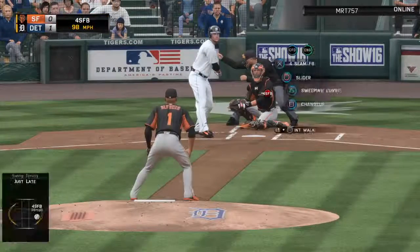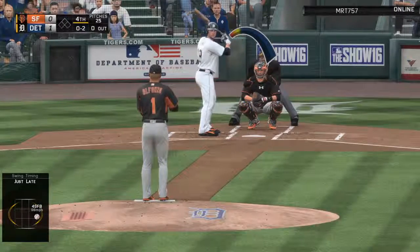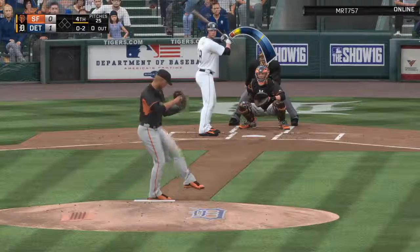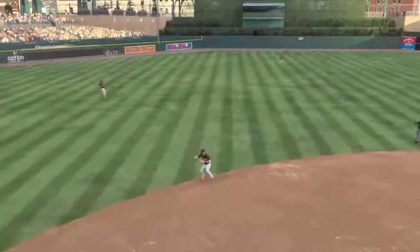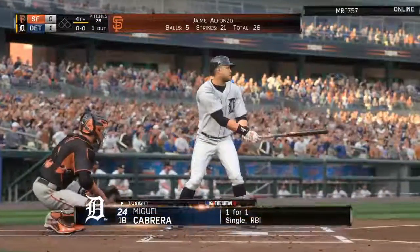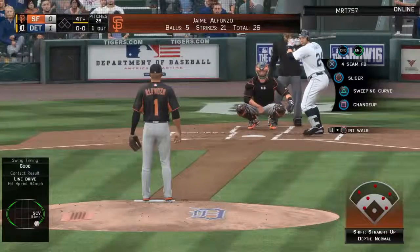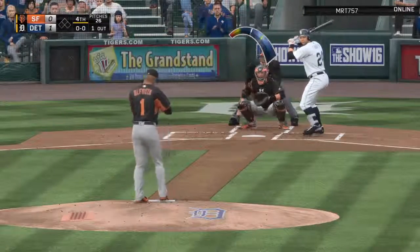Gets the fastball by him here, and he's in control, 0-2. Swing and a ball lined hard towards short. But this will be taken in out there at short, and that's the first out of the inning. Number 24, Miguel Cabrera stands in following an RBI single his first time through.